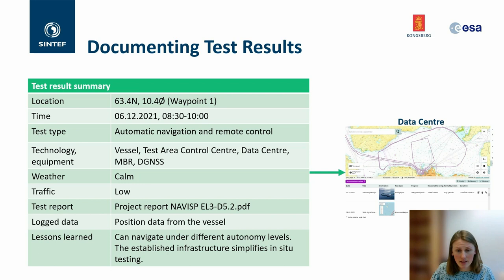Lastly, the test results have been documented in a summarized format in the data center, where we have included some information like location, time, test type, technology, weather, traffic, and some lessons learned. By inserting this into the data center, it will be in the standardized format, so it will be easy to compare and share with other actors in the maritime industry who can learn and benefit from these kinds of tests.